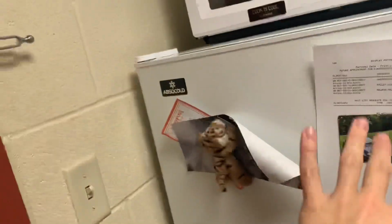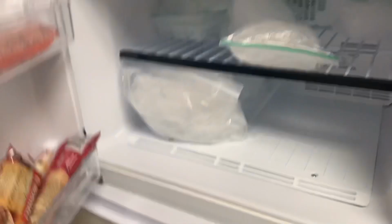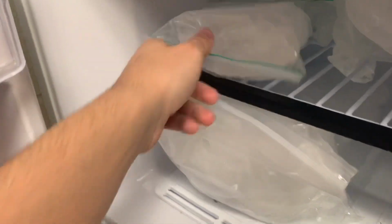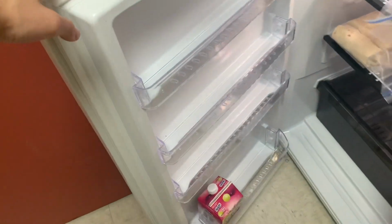All right, guys, first things first, same stuff. We got the microwave and the fridge, and I got some stuff added on here. This is my scheduled appointments. I was designing stuff and seeing what would be good for shirts. A tiger, you know, grub. I got some stuff in here, some frozen bags of water and some burritos, more homemade burritos, juice.